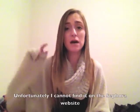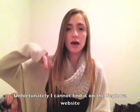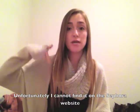So this palette runs for about $64, I believe, at Sephora here in Canada. Not sure how much it is in the US, but I will link the Sephora website down below so you guys can go check that out. It's reasonably priced for the fact that you get 20 eyeshadows, 2 bronzers, 2 blushes, mascara, and a lip injection.